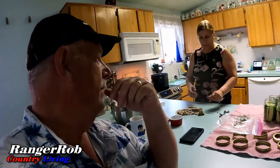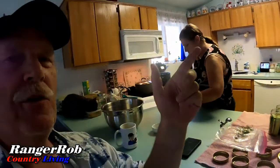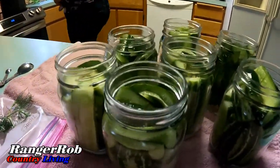I had a couple leftovers, but I'm making a salad tonight, so we'll use those up. But yeah, so now she's going to add the brine, and then put the lids on, finger tight, and run them for a half hour at 180 degrees, which is a little slower process, but it doesn't cook the pickles as much, to help keep them crisp. So there you go. Doesn't that look yummy?